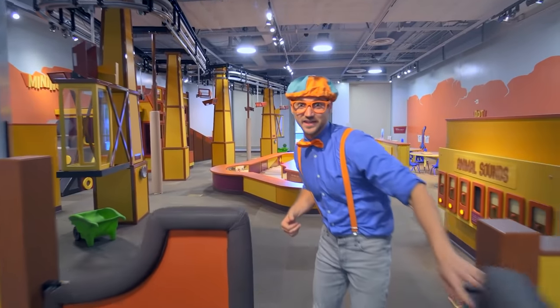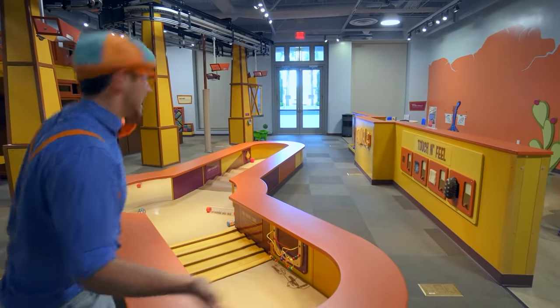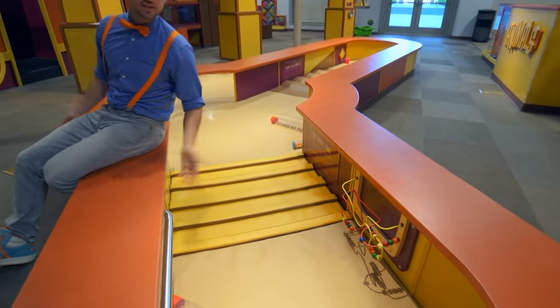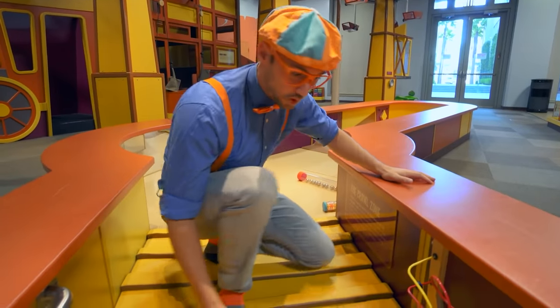This is Toddler Town! Welcome! This area is for 5 years and under. And you can have a lot of fun, like this area. This is the crawl zone. This is where you take off your shoes and you can learn to crawl.